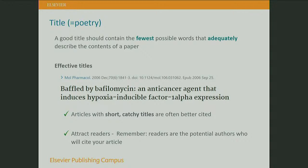Share your titles with your colleagues, with your peers, because sometimes it's difficult to know whether the others are understanding what I want to say. But in my opinion, if you have a very catchy title, this will encourage the audience or your potential readers to continue reading the rest of the article.